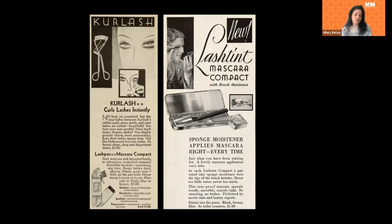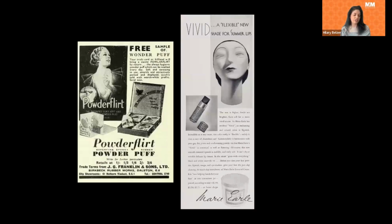And now new designs weren't just for lipstick, face powder, and rouge, but for eye makeup as well. So you can see here we have a mascara compact with a built-in brush. Again, this is before the days of tube mascara. And the sponge allows it so that you don't have to either spit on your mascara or find water with this built-in sponge. So overall, makeup packaging went in a few different directions.